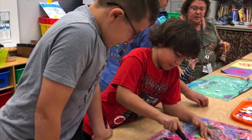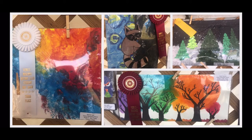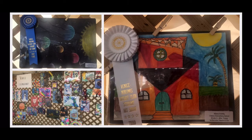Our kindergarten through 5th grade students also participated in the Rotary Art Show this year. This was my very first art show, so I wasn't sure what to expect, but our students were so excited to see their art hanging for all to see and so excited to be presented with ribbons for their art.